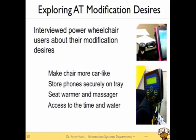These include things like making the chair more car-like, store a phone securely on an acrylic tray, having a seat warmer and a massager embedded in your chair. Lots of really great ideas.